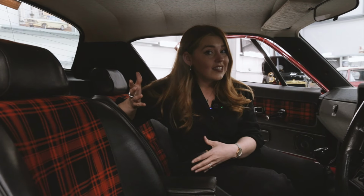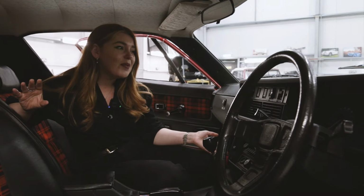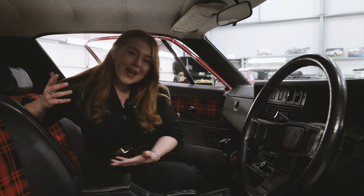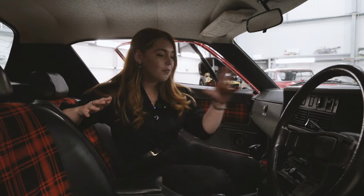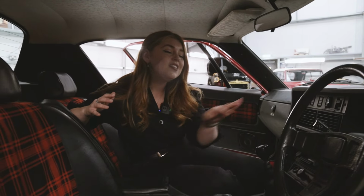Now it is a 1970s car and the entire console is extremely plastic, but I think that's okay because you feel like you're in a time capsule when you step inside with the plastic, the plaid, the colours. It works really well. There's a lot of nifty buttons as well.